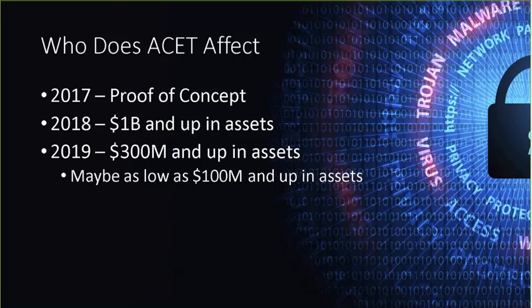Who does ACIT apply to? In 2017, it was a proof of concept that they ran. It impacted a number of credit unions over $1 billion in assets who were part of the proof of concept. We've talked directly with about 10 of those institutions to gather their experience. In 2018, it's applying to all credit unions of $1 billion up in assets. Our parent credit union, Redstone, was subject to it in April of this year. In 2019, the bar is going down to at least $300 million, and in most recent conversations with NCUA, there was an indication that it may go as low as $100 million in assets to where this examination will apply.